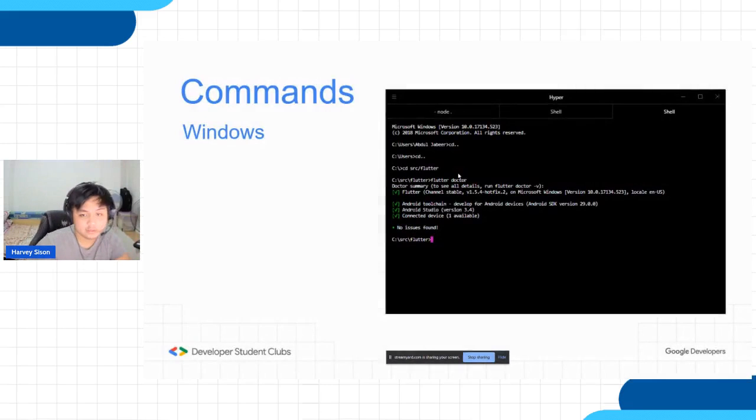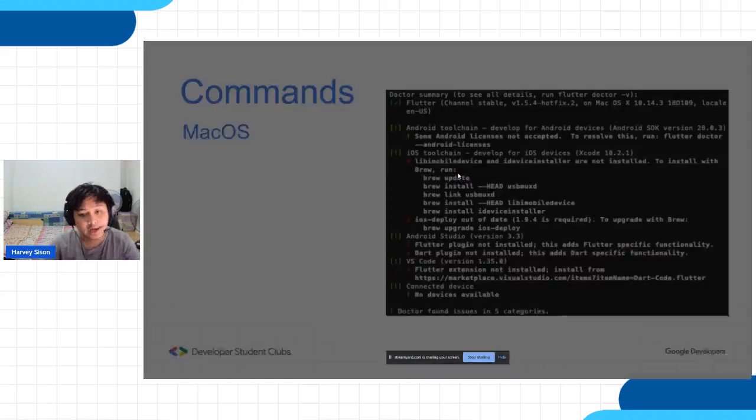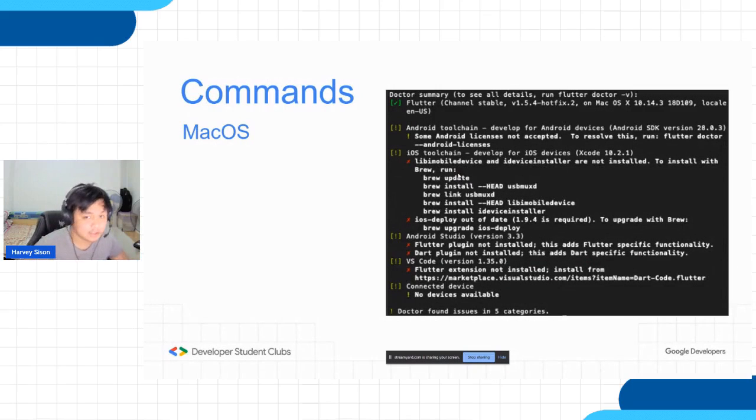Now next, this is how it would look in Windows. Now I'm not on Mac, so it would be something like this. And if you have items that are not yet completed, it will showcase like this. For example, when you're on Mac, you need to install the Android toolchain. You also need to install iOS. You have to install the Flutter and Dart plugins in Android Studio. You have to install the plugins in VS Code as well. So there are lots of things you need to work on before creating an application with Flutter.